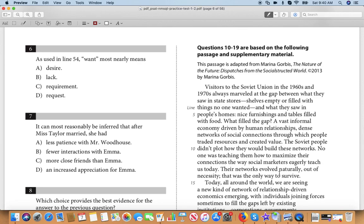All right. This passage is adapted from, how do you say? Marina Gorbis. Marina. Yeah, and don't beat yourself up over the pronunciations of names or proper nouns or anything like that. I actually coach some students, if they see something real complicated, just read it as, like, MG. Just don't worry about pronunciations too much. All right. The nature of the future dispatches from the social structured world.